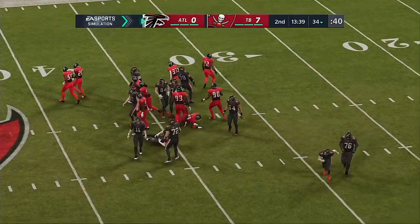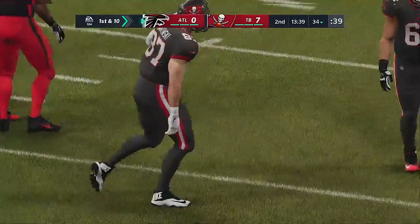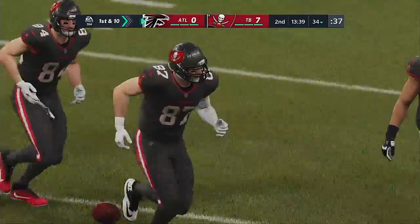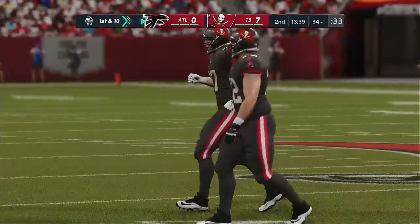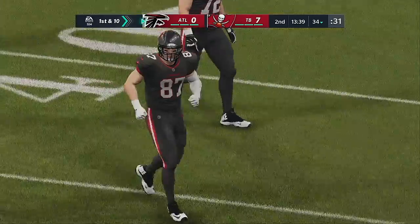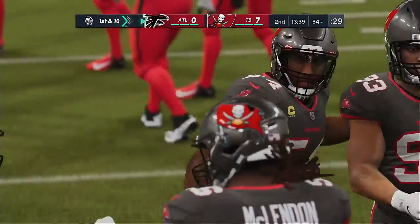They're not going to get it. They try to move the chains with a surprise, but it's a turnover on downs. It would have been a long field goal. The fake doesn't work out, and the Falcons' defense stands tall. They'll get the football back.